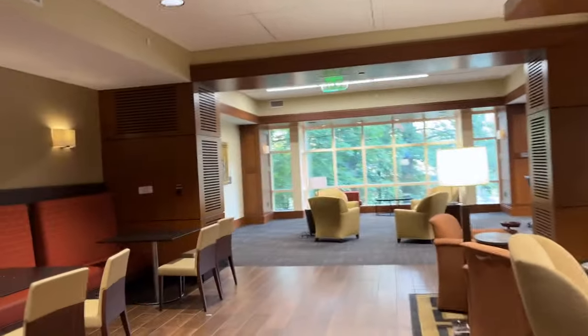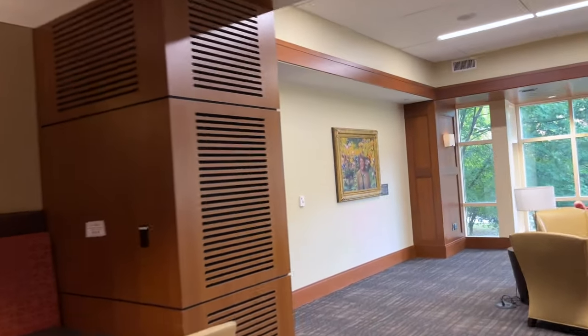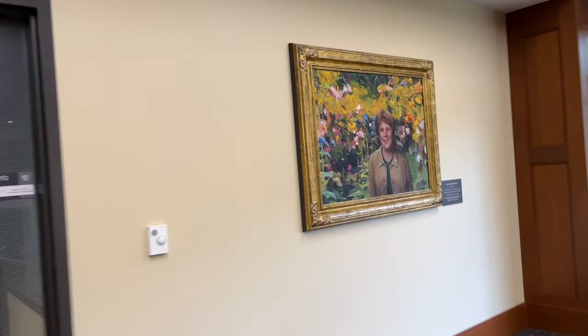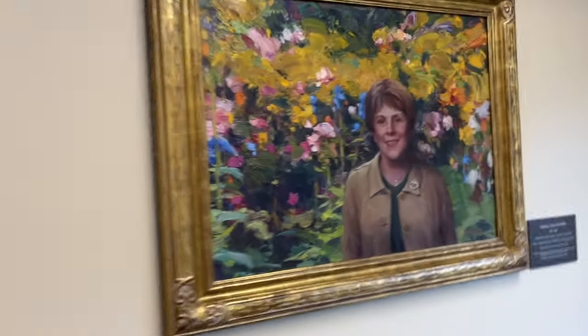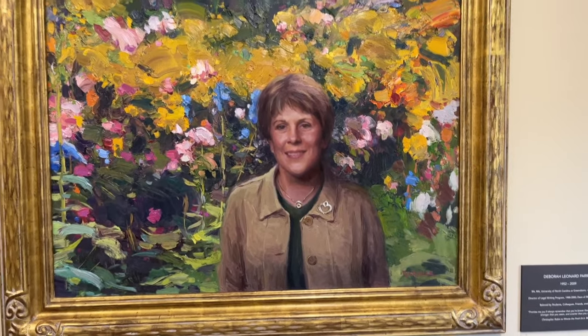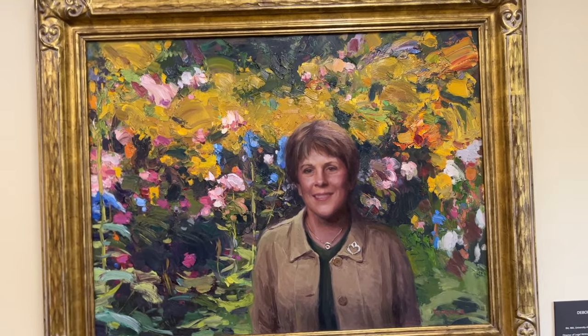Now the painting, oh, here it is. This is the other painting Scott did. And this was a posthumous painting of a very beloved teacher. She was a law teacher, and she is the one who got the funding to build this for the students. She loved gardens. So yeah.